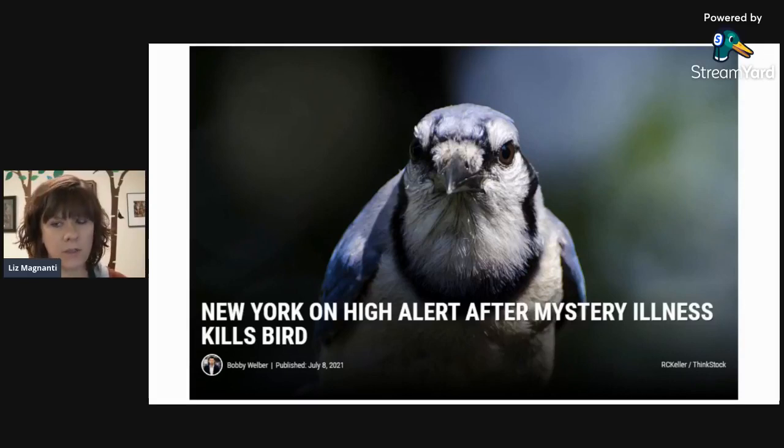The best thing that you can do is keep your feeders clean, keep your bird baths clean. If you see any signs of what might be a sick bird, absolutely report it to the DEC. But keeping those feeders clean is the best thing you can do, because these things can spread when there's a big group of birds together, and birds will be grouping at feeders, they group at bird baths. That is where these animals congregate. So keeping those spaces clean is really, really important.